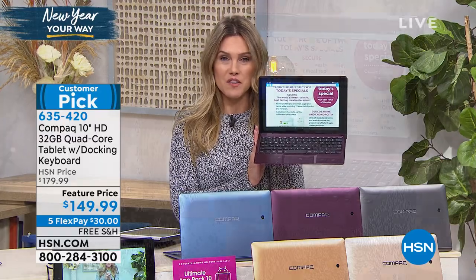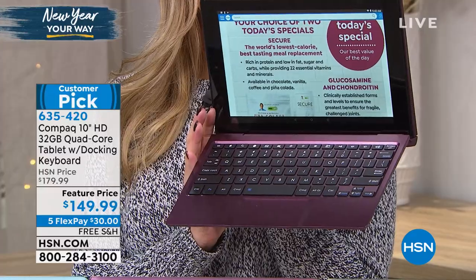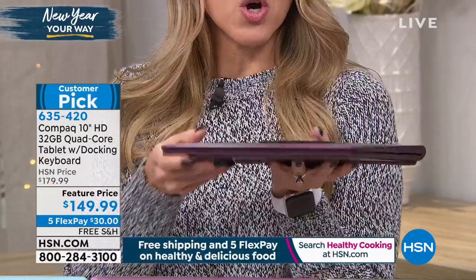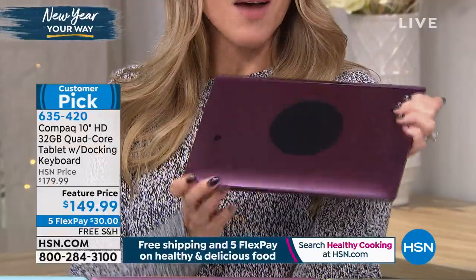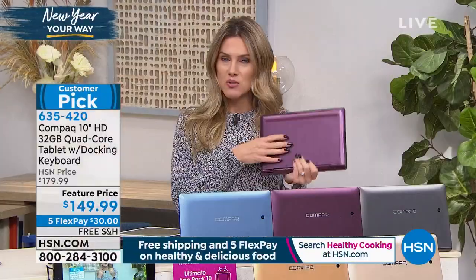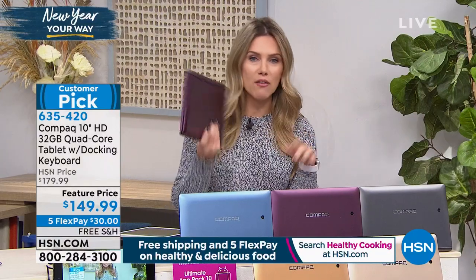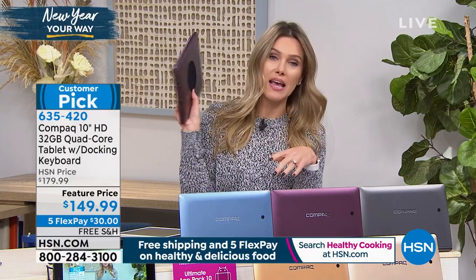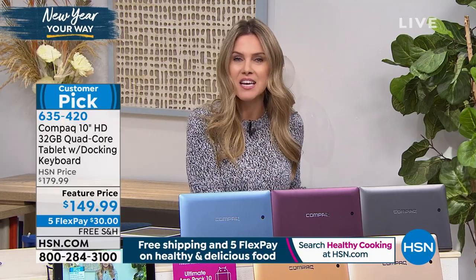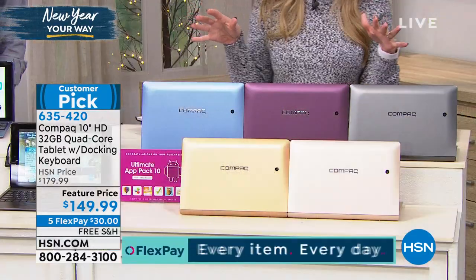Now, we do have it on a feature price for you, so we are saving you $30 right out the gate, with free shipping and handling and 5 interest-free credit card payments. So it's really cool to be able to walk around and know that you can listen to your music, watch streaming television shows, check your emails, go to social media, you can do everything in 2.8 pounds, right? So let me show you the color choices, and then we'll dive into how this is so fully feature-rich and why this price point is going to blow your mind when you look at everything that comes included.